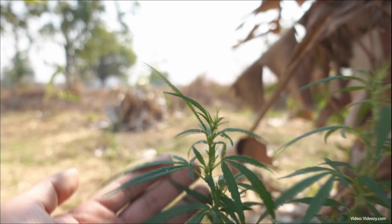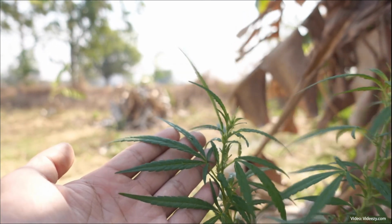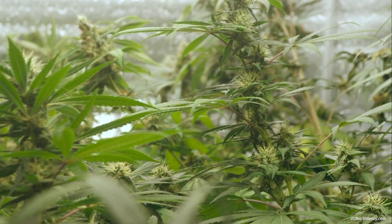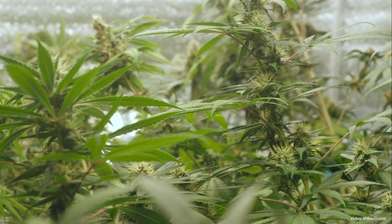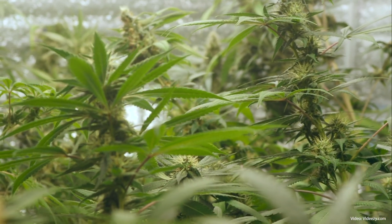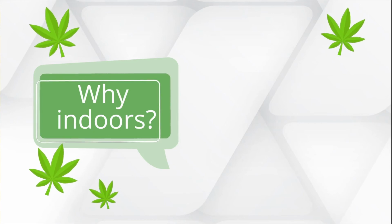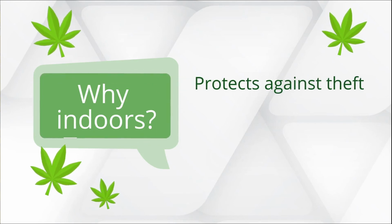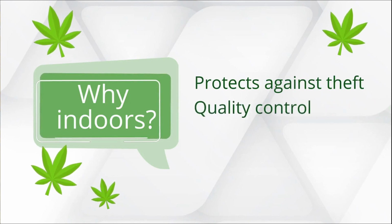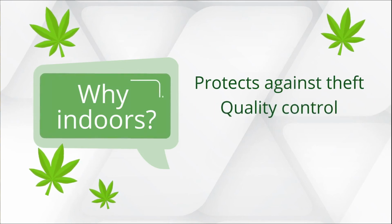And overall, it appears the main reason why the cannabis industry has such an environmental impact is simply because so much of marijuana growing is done indoors, in large climate-controlled warehouses. Which leads to the obvious question, why indoors? Theft is a big one, right? The ability to have a really secure environment for growing your product. From a regulatory perspective, that's really good because then it can't get in the hands of people that it shouldn't be in, right? And there's also quality control.